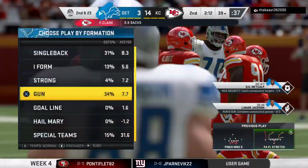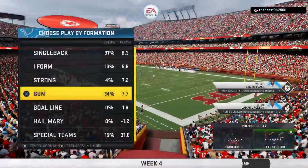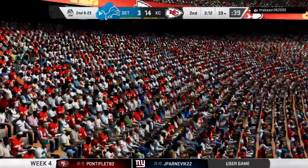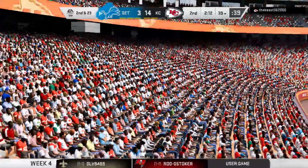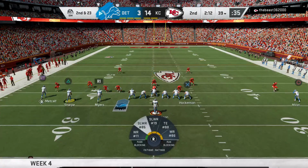Frank Clark fighting his way home to get the sack. The Chiefs will use the first of their timeouts. They'll have 2 remaining as we step aside here in this second quarter. Now then, after the sack, it'll be interesting to see what they have planned for 2nd and 23.